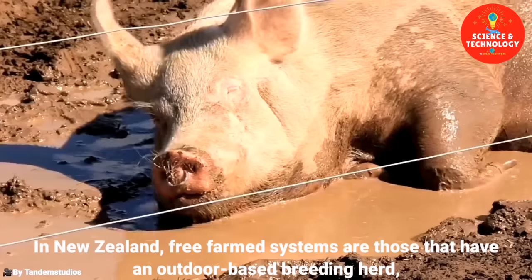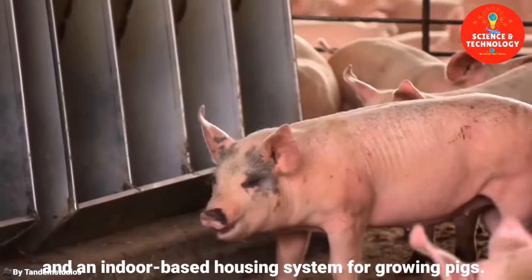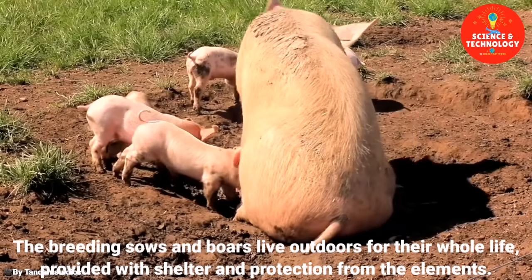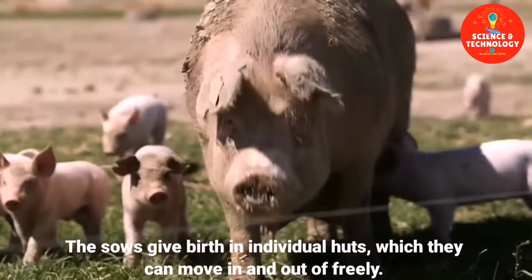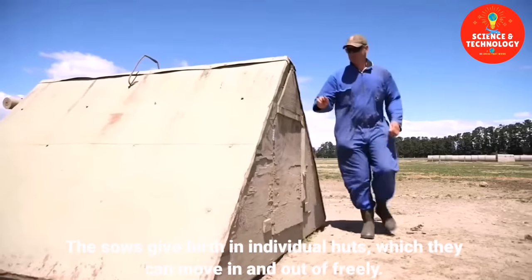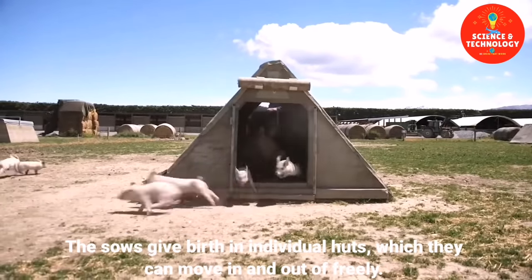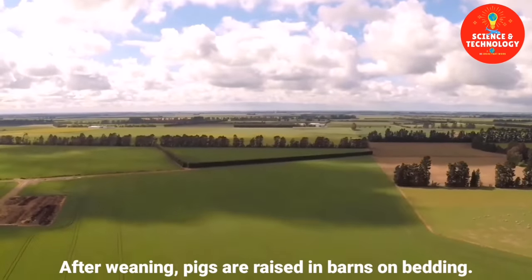In New Zealand, free farm systems are those that have an outdoor-based breeding herd and an indoor-based housing system for growing pigs. The breeding sows and boars live outdoors for their whole life, provided with shelter and protection from the elements. The sows give birth in individual huts, which they can move in and out of freely. After weaning, pigs are raised in barns on bedding.